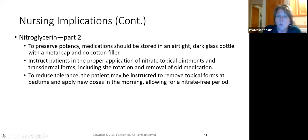So the thing that I want to make sure you realize is that they shouldn't take that pill and put it into their little pill box. They shouldn't take the nitroglycerin tablet and put it anywhere where light's going to hit it or break it down. It needs to stay in its original container, which is a dark little bottle with a metal cap, and we'll screw it on. No cotton filler. Instruct patients in proper application of nitrate topical ointments in transdermal forms.